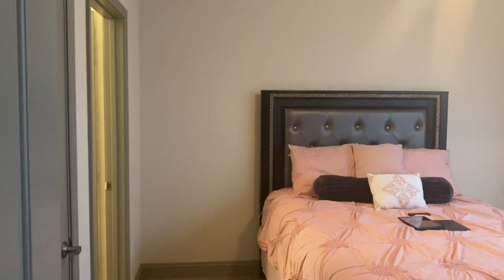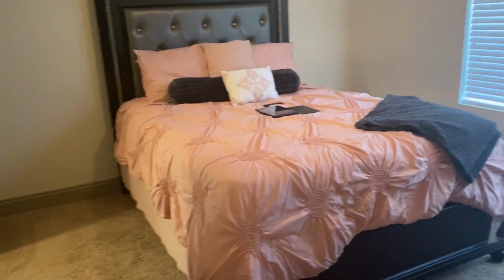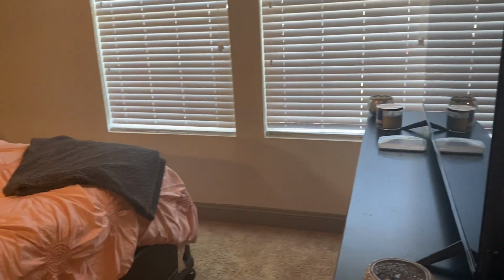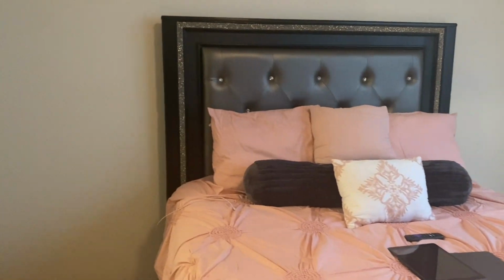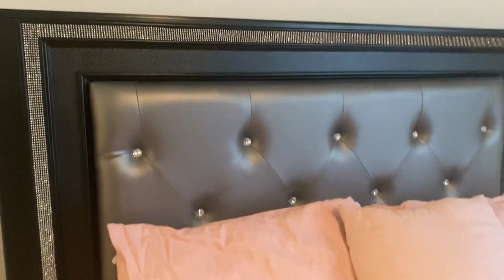So my room is not too big, like, at all. I have a queen size bed in there, and I'm just giving y'all an overview of what it's looking like. My headboard has the rhinestones around it, and then it has the tufted look with the rhinestones inside each of the little holes. And my favorite part of my bed, y'all, right here, look. I got USBs on both sides. It's so convenient to not have to find a box, and I just love it.